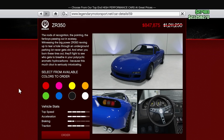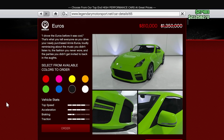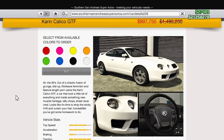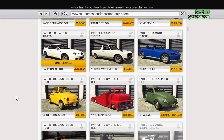And then if we head on over to Southern San Andreas Superautos.com, we have the Karen Futo GTX, a really nice vehicle, for 30% off. And the Karen Calico GTF is also on sale. You guys are going to get that for a 40% off discount. So not too bad for vehicle sales.